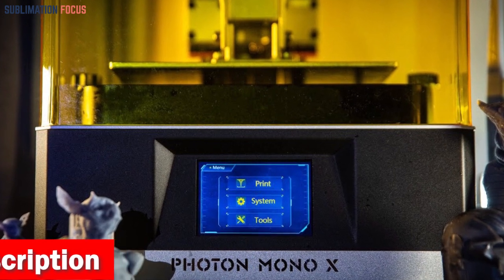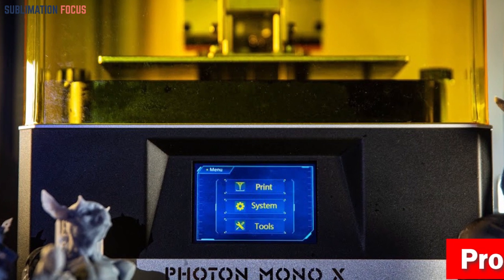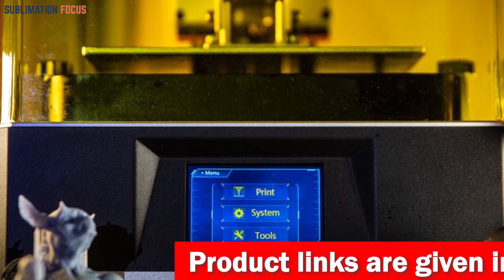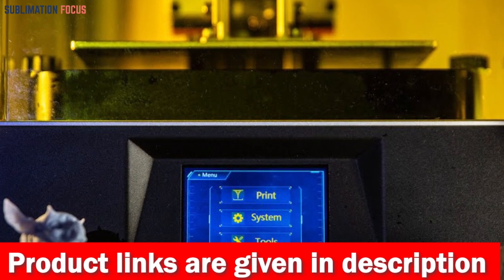With its impressive print volume of 9.6 by 7.8 by 4.8 inches, the Photon Mono X 3D printer opens up a world of possibilities. Now you can bring your wildest automotive dreams to life, whether it's a stunning supercar or an entire fleet of vintage classics.